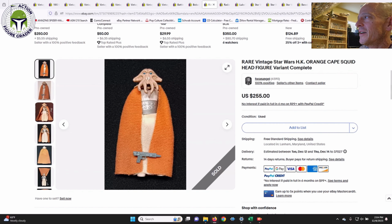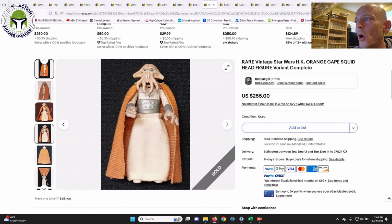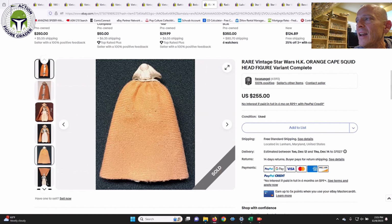All right, here we go. Here is the rare Hong Kong Orange Cape Squid Head. Now, if you see rare, it's only rare in the fact that it was so uniform in the discoloration. This was not a variant that was released by Kenner, okay? This was actually a degraded brown cape. The standard Hong Kong, they just start to degrade over time. But when you get them so uniformly orange like that, that is where people really are willing to pay a lot of money for them.